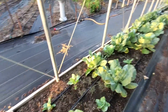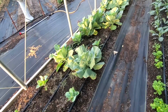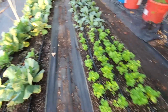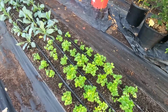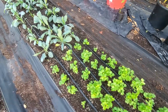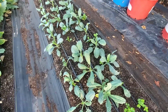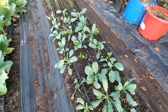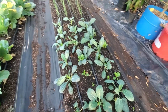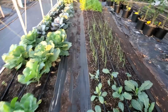All our cabbages, we have been fighting pests on them, trying to do our best to find out where they're hiding. Our parsley, it's starting to do pretty good, so hopefully it won't be 2-3 weeks before it's harvest time. Here's our lacinato kale in the greenhouse, and it's doing pretty good. We have a little bit of pest issues, but not too much.